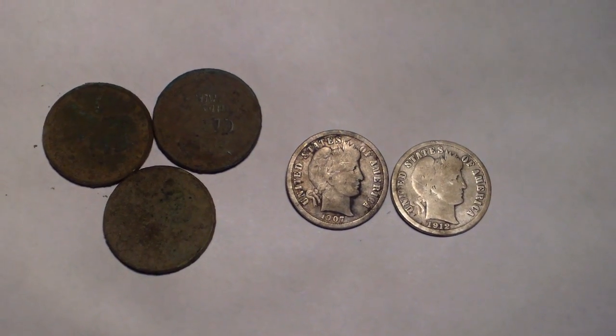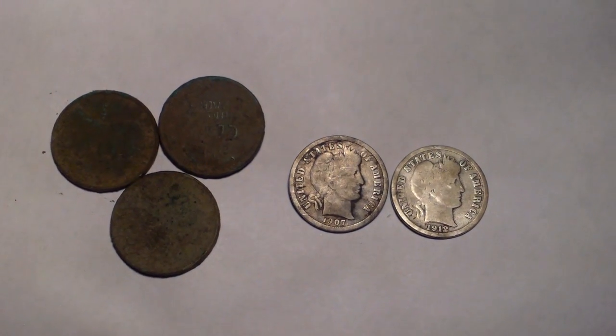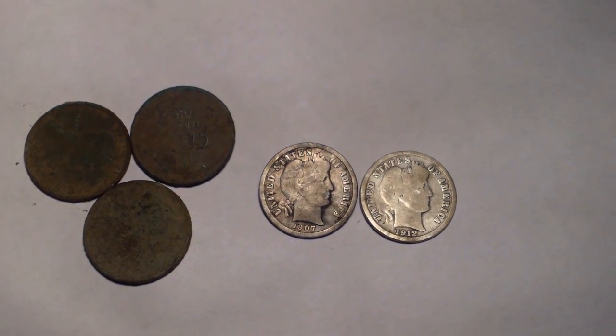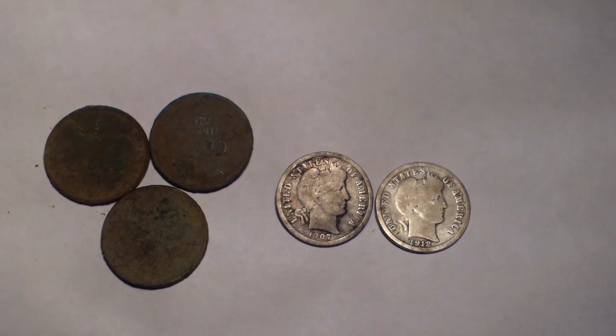All right, got all my finds cleaned up and had an okay day for silver. Got two Barber dimes, a 1907 and a 1912, and three wheat pennies.